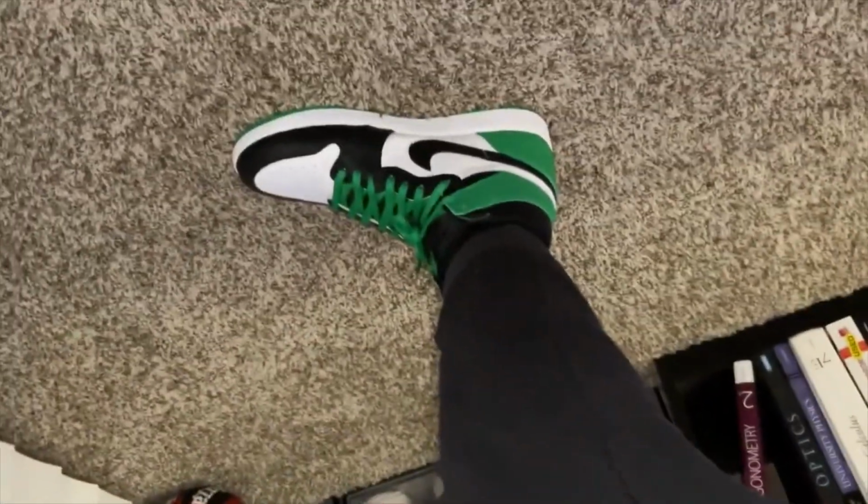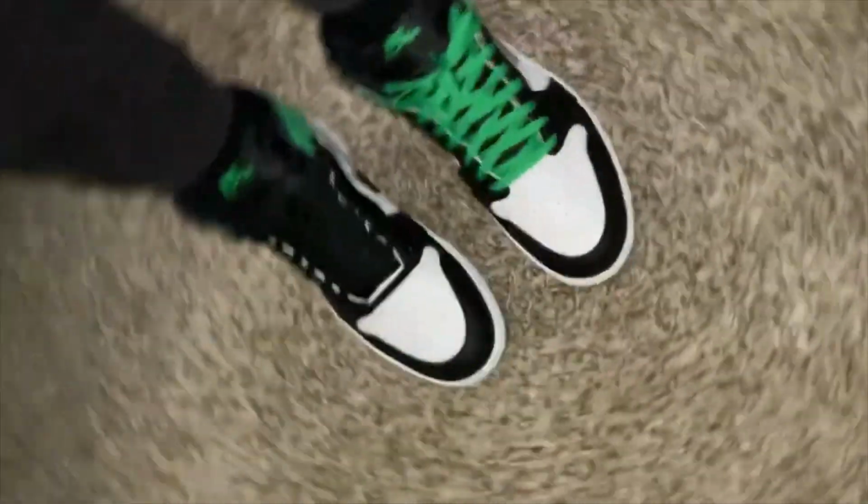All right, we got them laced up on the feet. And like usual, I'm digging them. See if I can get a side view like that. Again, a pretty basic colorway. I'm loving the alternate black and green. I just love alternating my laces. But yeah, that's pretty much it. It's simple. Nothing crazy. Let me know what you guys think.